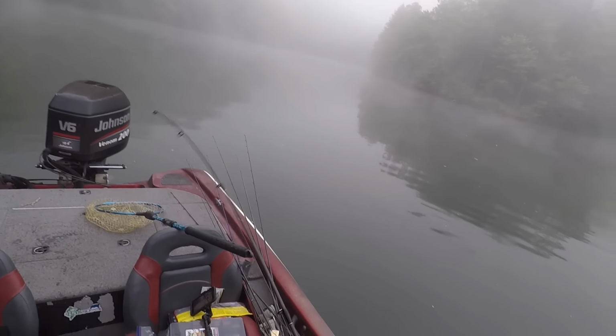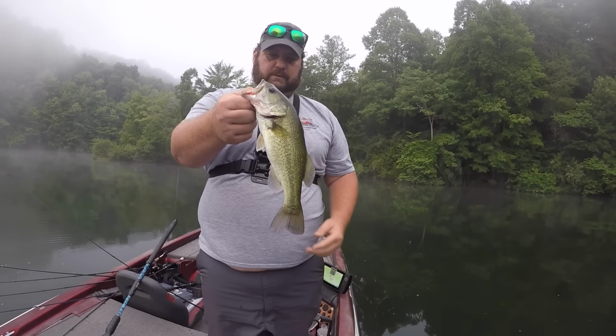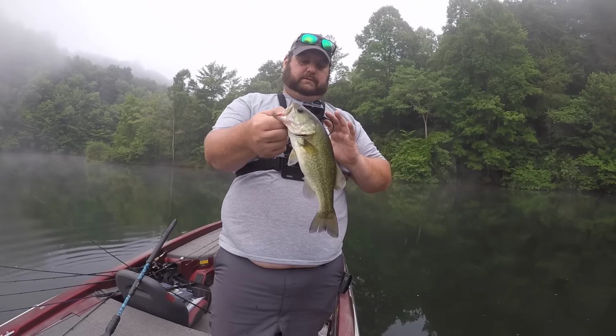Oh, there's number two. Hey, little fella. All right, there's number two on the Duo Realis. Hopefully we got it up here. We did. He's a little guy. All right, so we picked up two off this spot, two on the Spybait. We had a hit on the Rico popper. I mean, I don't see how that fish didn't eat it.